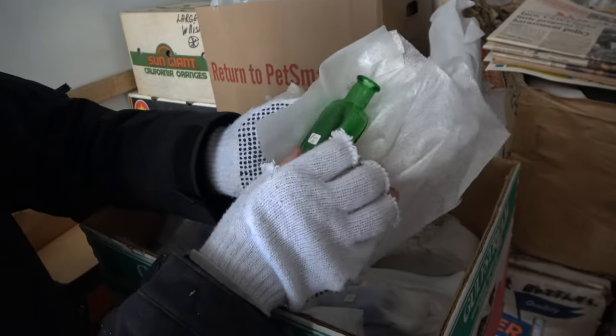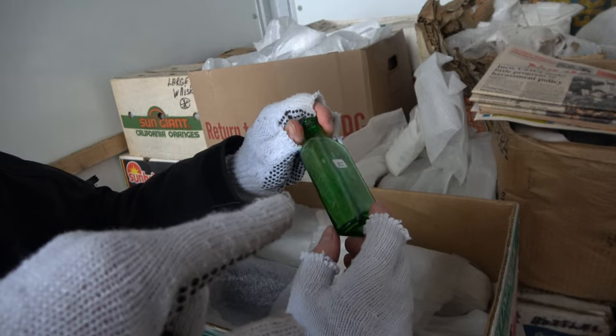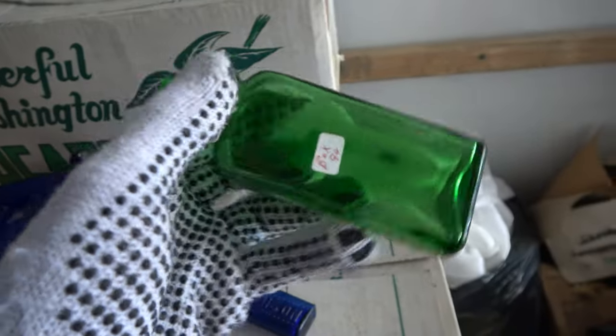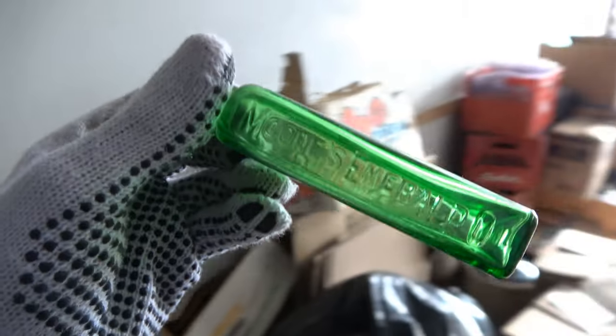What do we got? What the heck is that? Moon's Emerald Oil. I have found cork or screw top versions of those. Rochester, I didn't know they made cork top versions. Huh, interesting. That's sweet. Box 96. Is that box 96? Yeah. Okay, that's in the right box.